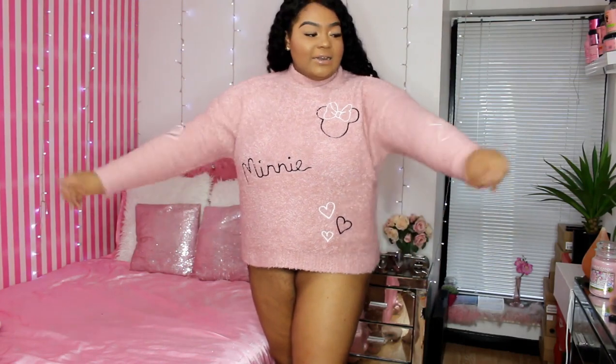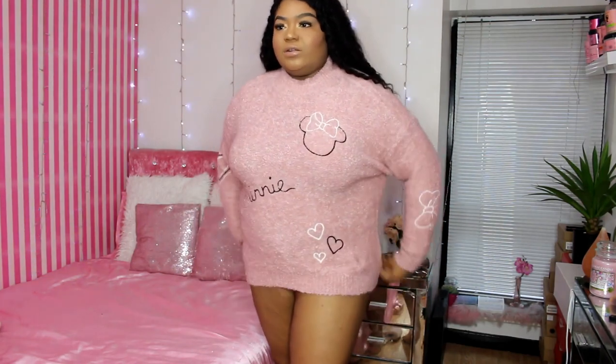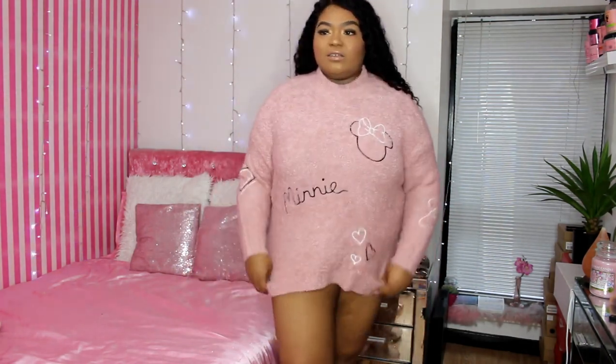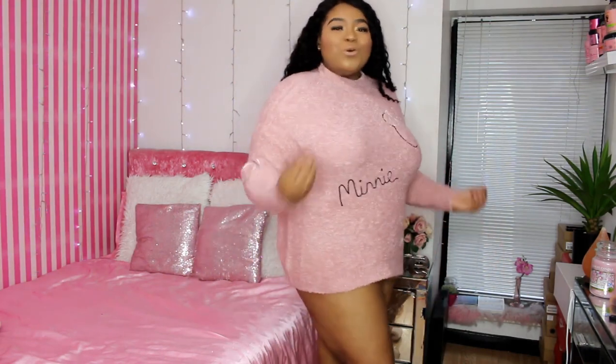But yeah, I really like this. This was £14. I got it in 18 to 20, and I'm glad because I wanted it to be oversized, with a lot to it. I could even pull it lower, but it won't stay because of the stretchy material in it. But I kind of wish it was a jumper dress, a small part of me wants it to be a little bit longer just so I could wear this as a jumper dress, because I think that'd be so cute. I'm giving you mini, and I'm feeling real cute in this.